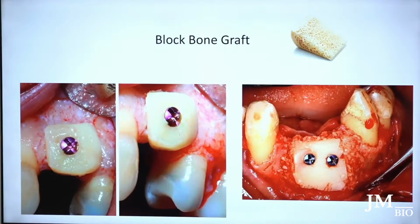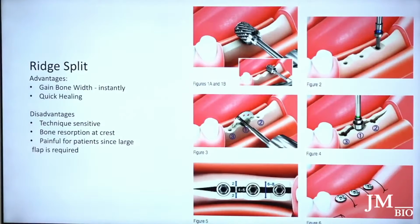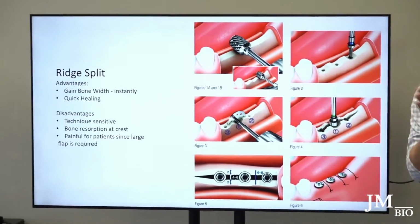Or you can even take it off the ramus, or here in the anterior mandible. So there are different areas or locations where you can take the bone. And then there's ridge split. Ridge split is great if you have a big, long spanning ridge. So never do a ridge split on a single tooth location, because it's very difficult. The narrower and smaller the location, the more difficult it is.